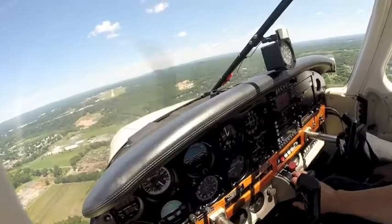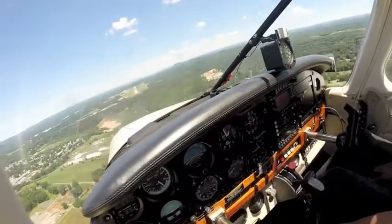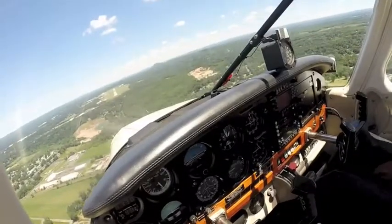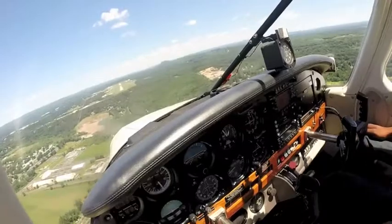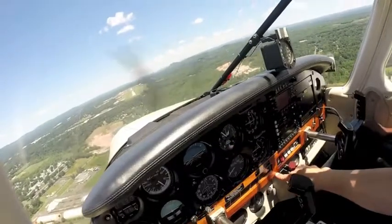Westfield Tower, Decathlon 108, Billy Golf, over Northampton, inbound for landing with Mike. Number 8, Juliet Golf, Westfield Tower, right base runway 33, report entering right base, 2 miles out. Report 2 mile right base for 33, 8 Juliet Golf.